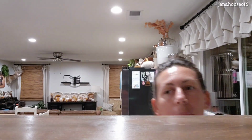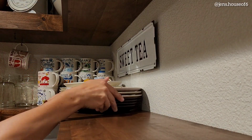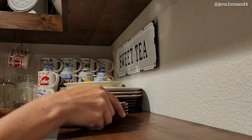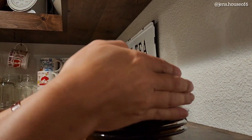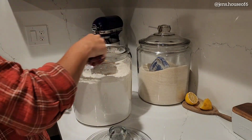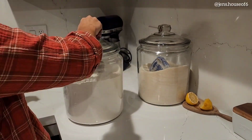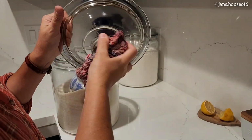Decided last year that since I have dishes for the holiday, I would take out my everyday dishes and store them just for a couple of months while the season is in full swing, and we would use those. And I'm so glad that I decided to do this, because I know my children will grow up and they'll remember that we use those dishes for fall or Christmas or spring, you know, for the holidays.